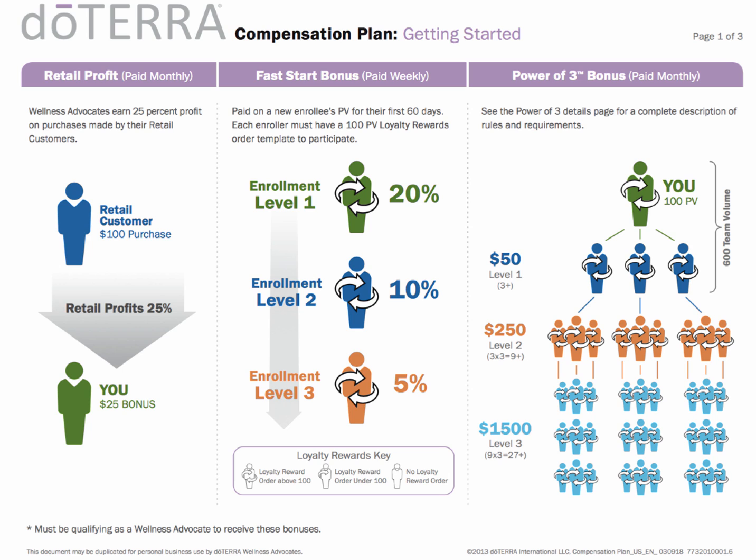On this document, which is produced by doTERRA, and you can find it on doTERRA's website, you have the first 3 pieces of the compensation plan. And we're going to go into detail on each one of them in just a moment. The first one here is retail profits. The second one is fast start bonus in the middle column. And the third one is the power of 3 bonus, which I'm going to talk about last, just as a reminder.